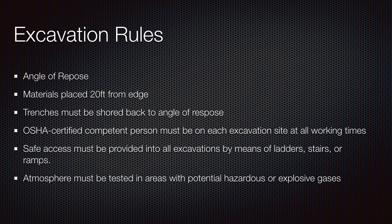If evidence of cave-ins or slide-ins is apparent, all work in the excavation must cease until necessary precautions have been taken to safeguard employees. Safe access must be provided in all excavations by means of ladders, stairs, or ramps. Trenches 4 or more feet in depth must have ladders spaced so that employees' lateral side-to-side travel does not exceed 250 feet. Such ladders must extend at least 3 feet above the grade level.